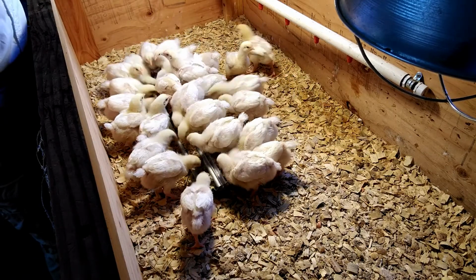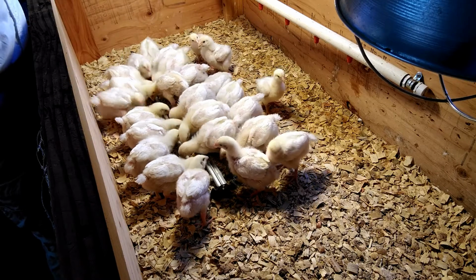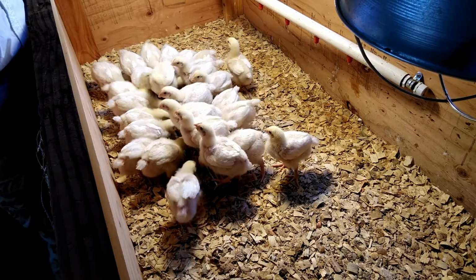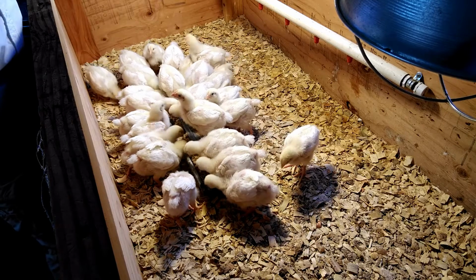They're definitely starting to smell like teenagers. My whole shop stinks. But that's going to happen with heritage birds or with meat birds. But the meat birds will do it more because they're eating more. The heritage birds did not eat anywhere near what these guys put down.